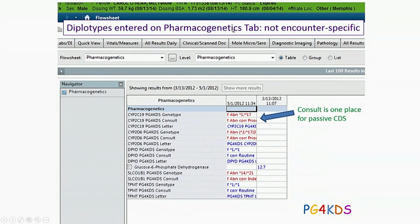How we translate that at St. Jude in our PGen for Kids study is that we have created a pharmacogenetics tab in our EHR. That's important because it's not encounter specific. Most genetic tests are lifelong tests, and so you don't want to have to dig through dates of different DNA samples. You want to be able to look for all the DNA samples for a patient. What are the pharmacogenetic test results that have been generated?